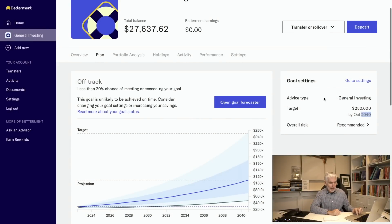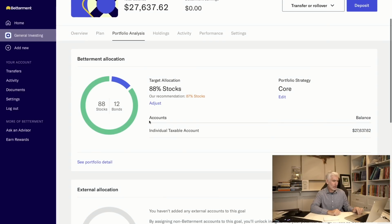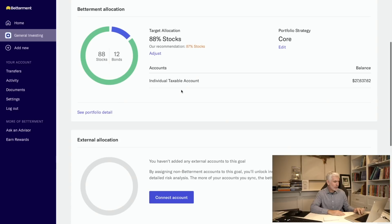So here, that was my goal, October 2040. And you can see they're telling me I'm very unlikely to meet that goal. That's fine. So based on that goal, they're recommending 88% stocks. Again, it has to do with the time horizon and how I'll use the money. And so that's what they're recommending. And we can see the portfolio in detail.